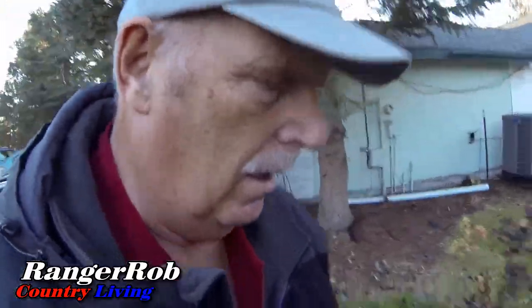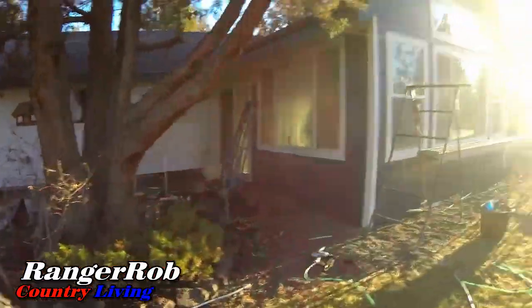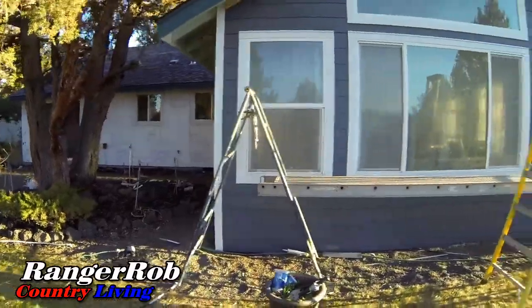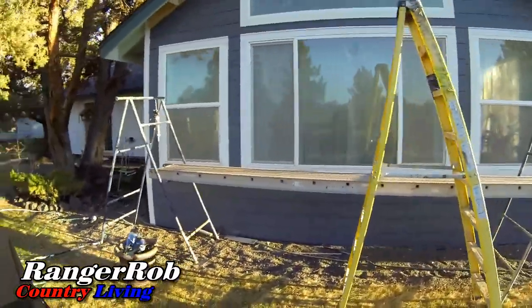So you guys know we're having new siding put on, and everything's been a wreck, but they actually got one end of the house done. I thought we'd take a look. Alright guys, this is the chaos going on, but you can now see what the new siding's going to look like. Let me come around here so the sun's in the right area.